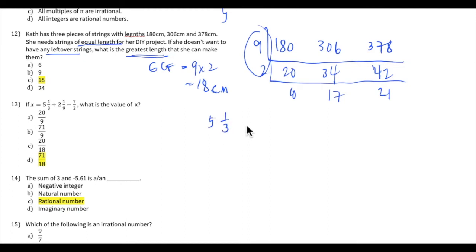5 and 1/3, this is equal to, and then 2 and 1/9, tsaka 7/2. Okay, so para mas madali, hindi ko na isasama yung 5. Hindi ko na siya i-convert to improper fraction kasi add or subtract lang naman. So, here we have this one. Ano bang common denominator ng 3, 9, and 2? That would be 18. So, we have 5 and 18 divided by 3 times 1, that's equal to 6.